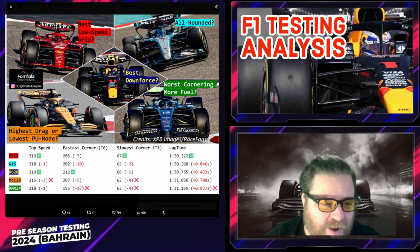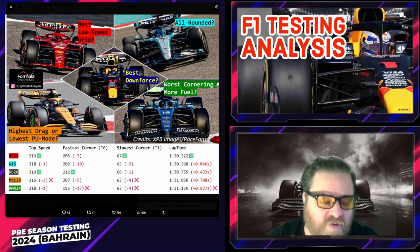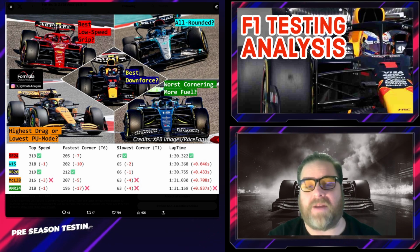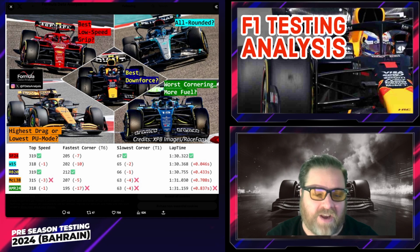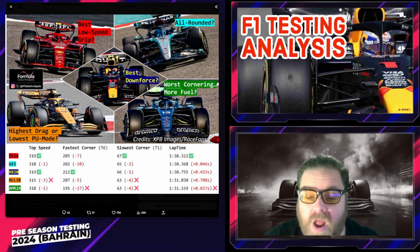The RB20 top speed 319, matching the SF24. 212, the fastest car in the corners. That pure aerodynamics. Adrian Newey genius, Red Bull team genius. There, just 1 kilometer down on the slowest corner against Ferrari.